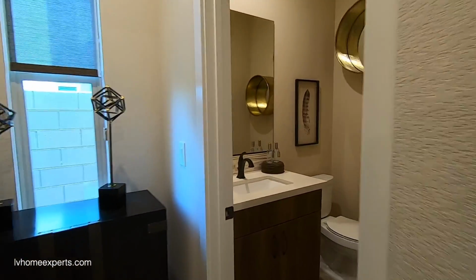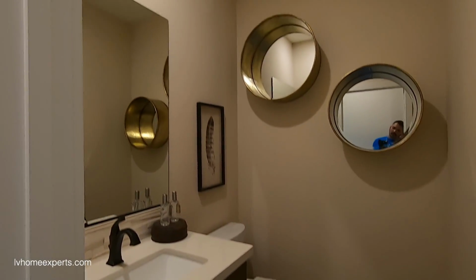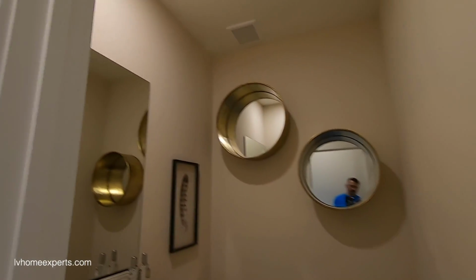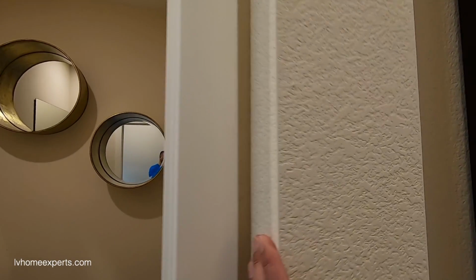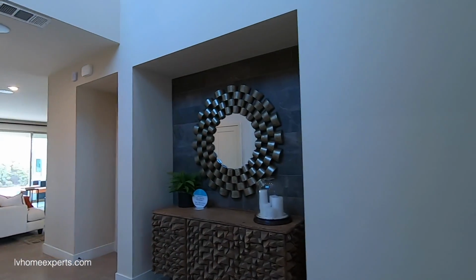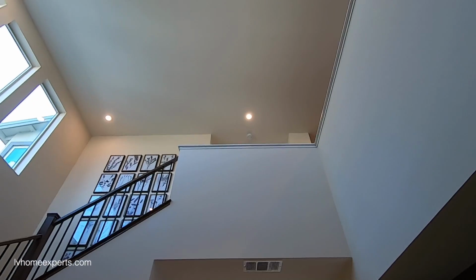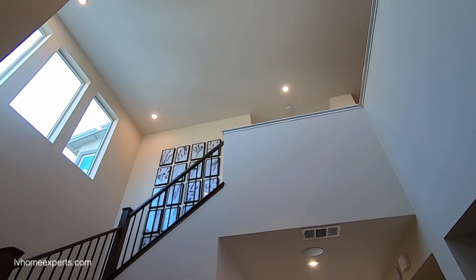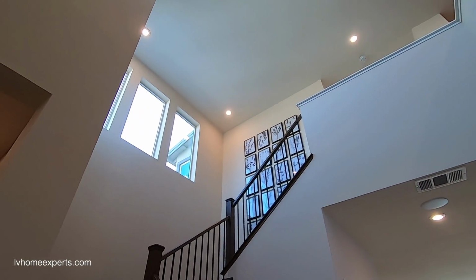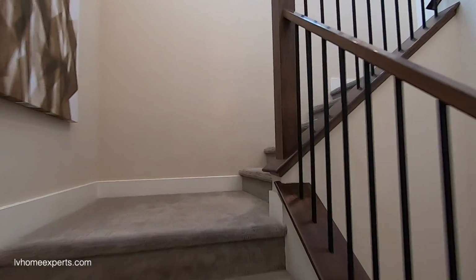Here we have our bath. Okay. Nothing special with that. This one we got straight edge cornering with an orange peel texture. And take a look at this. I mean, as you walk in, nice high ceilings. Alright, let's go upstairs.